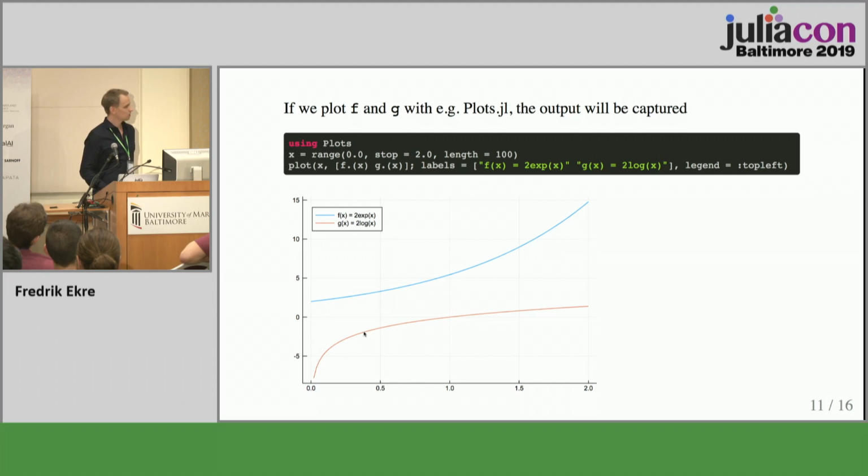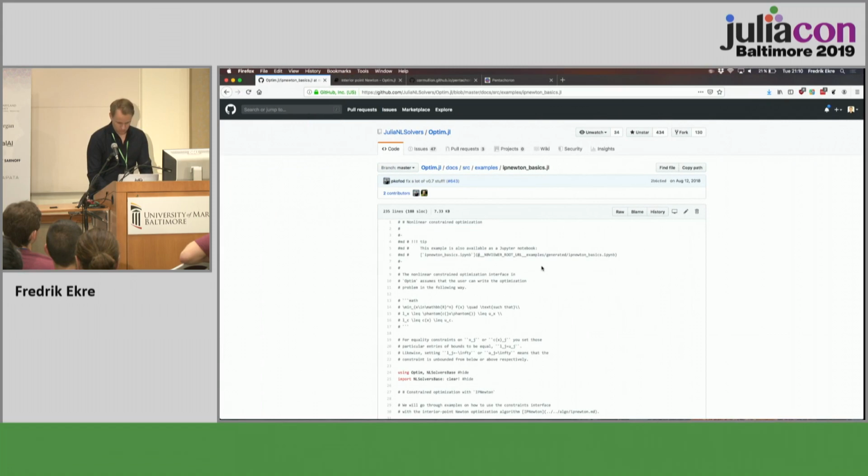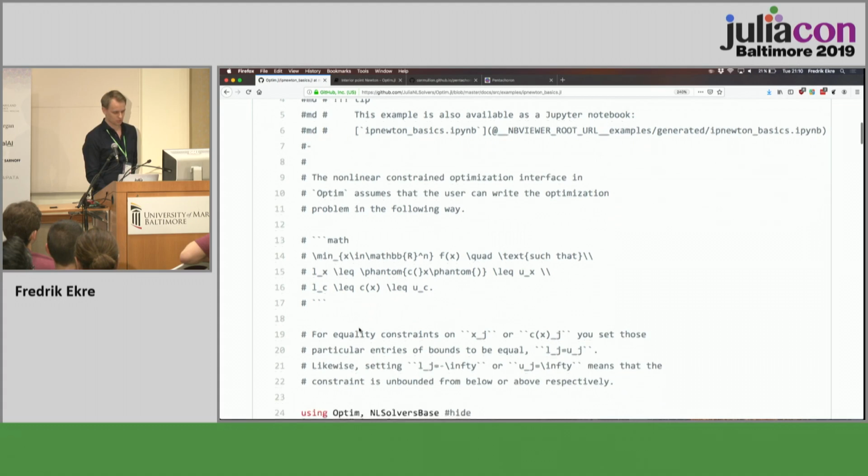And then I just want to show some examples that I found in the wild. Optim is a package for optimization, and they actually use Literate for some of their examples. Let me just show you what it can look like. This is the source file. This is also a feature here: you can guard things for the markdown output only and so on. You can use a math block here, and then there's some code and more text and some code and so on.